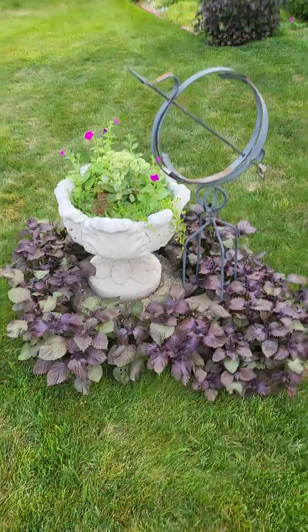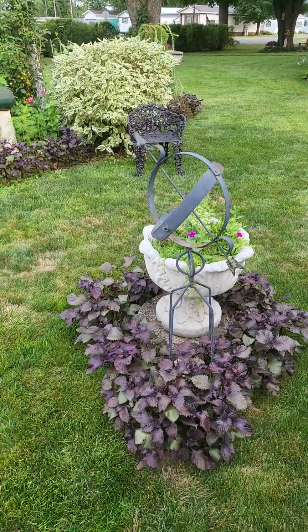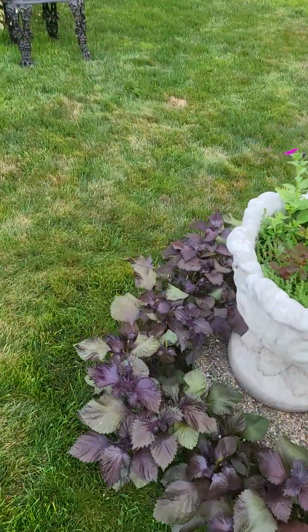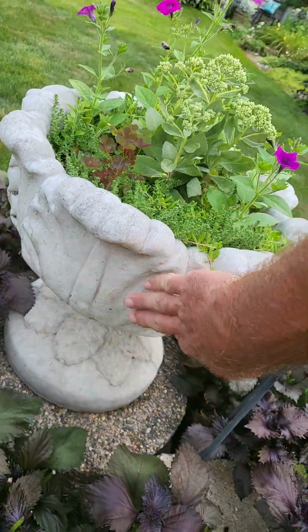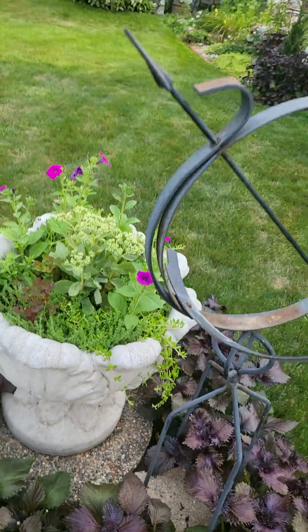And I did this little garden here too, with the sundial and the acanthus planter, which is one of my favorites. I love old concrete pieces. Oh, the pattern in it, and I mean, I don't know how old that is, but it's got some age to it.